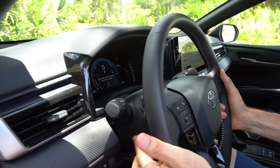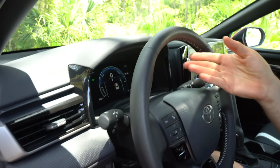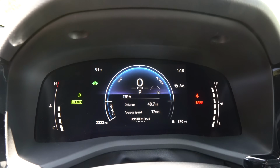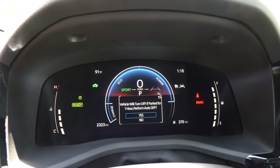You have paddles on the back of the steering wheel, manual tilting and telescoping steering wheel. And then guess what? You have a nice new digital gauge cluster, 8-inch digital gauge cluster. You could go into your modes, and it changes just a little bit. Nothing major, but gives you a little bit extra pizzazz.